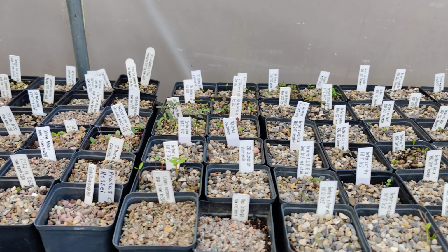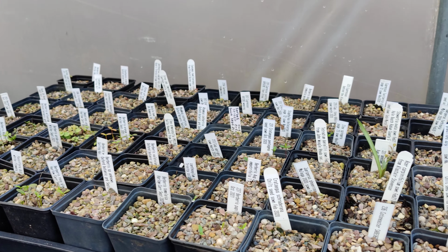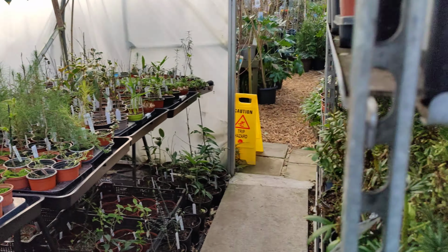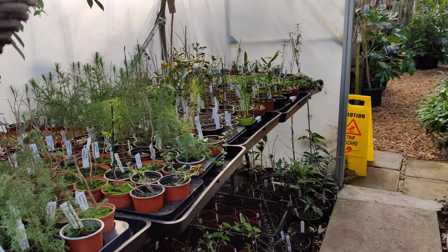This is a small establishment and we can only do plants in small quantities. This year we've done about 300 pots of unusual seed. And then once they're rooted, we pot them on. Now what I'm going to do is show you the process over the year of the propagation, seed sowing, and how we run the rare plant nursery.